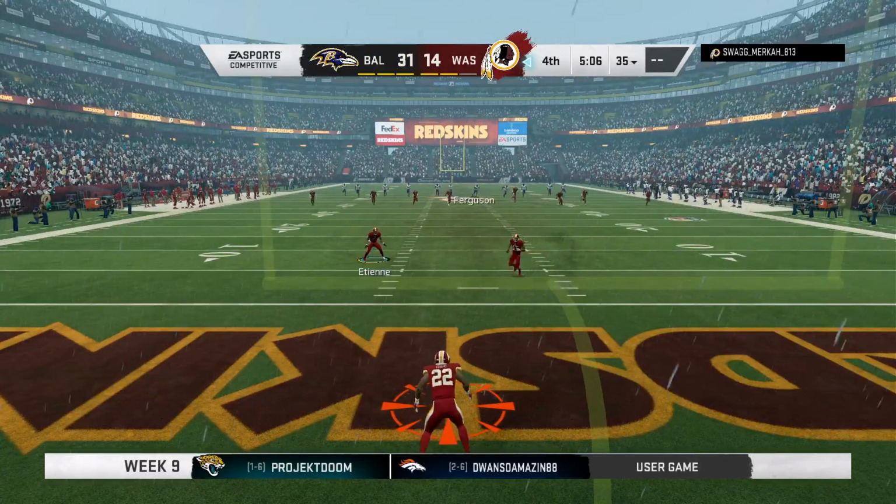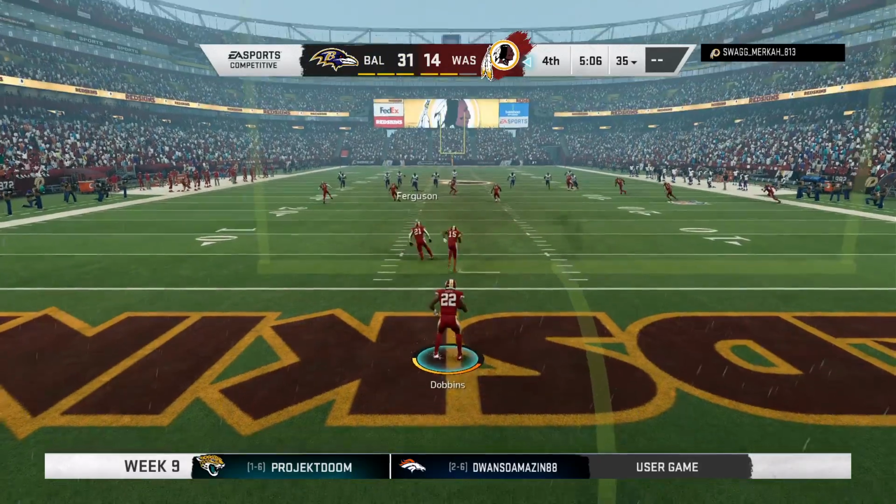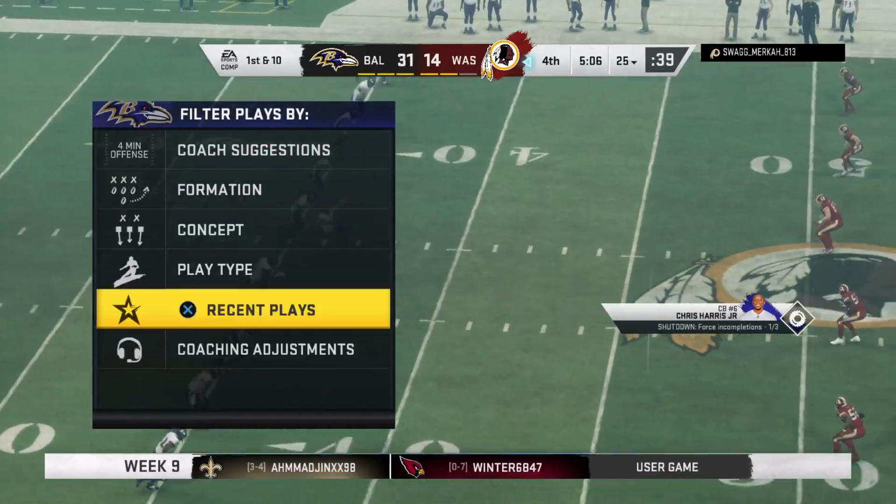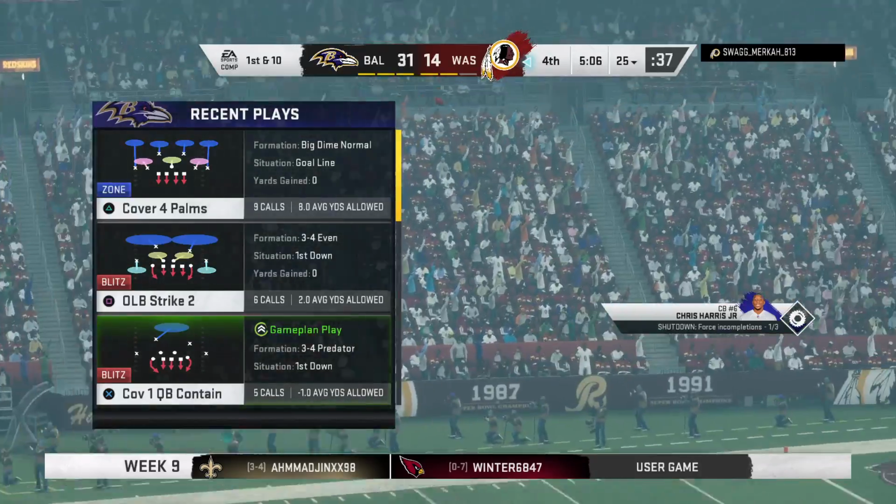And now the kick is away. That'll be taken in the end zone. And no run back here. This will be a touchback, and it comes out to the 25-yard line.